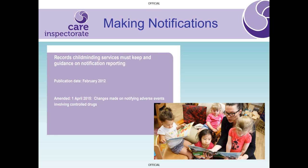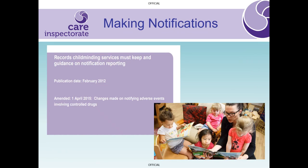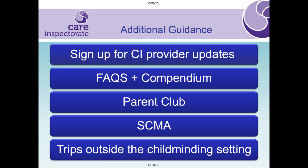The COVID-19 notifications the Care Inspectorate need are a notification with regards to a suspected outbreak of COVID-19, and a confirmed outbreak of COVID-19. We also need the notification for the end of a suspected outbreak and the end of a confirmed case. Changes to service delivery due to COVID-19 is another notification that's needed. This is needed at the start of a closure, and again when you reopen your service. Next slide, please, Stephen.